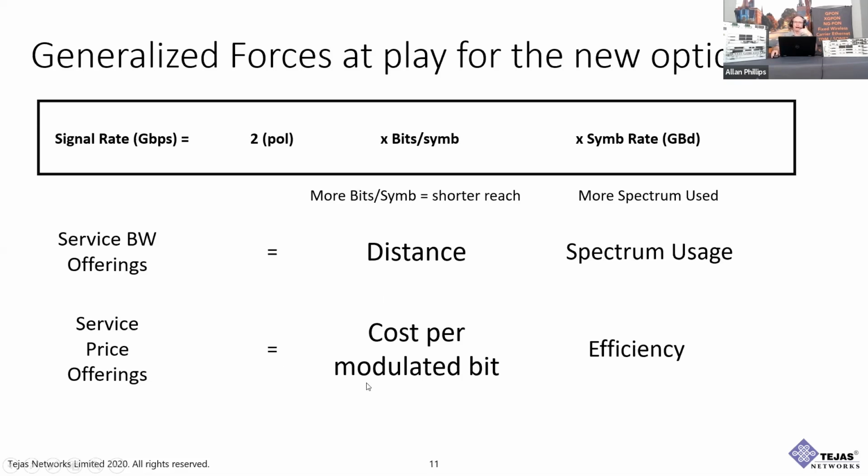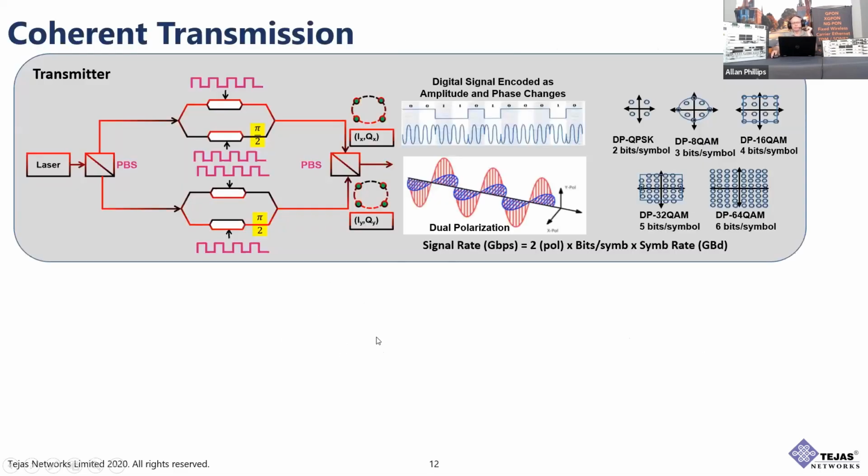So I can get multiple bits per symbol now. So I look at the cost per modulated bit and the efficiency that I'm using, not only my fiber, but the wavelength itself and the number of wavelengths that I have across my entire grid. Again, this is generalizations, but it gives you an understanding of what we're doing with this latest technology.